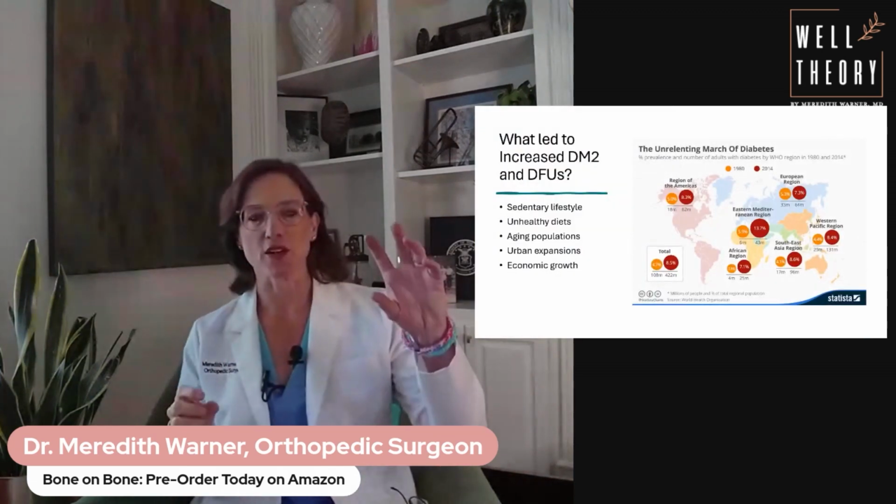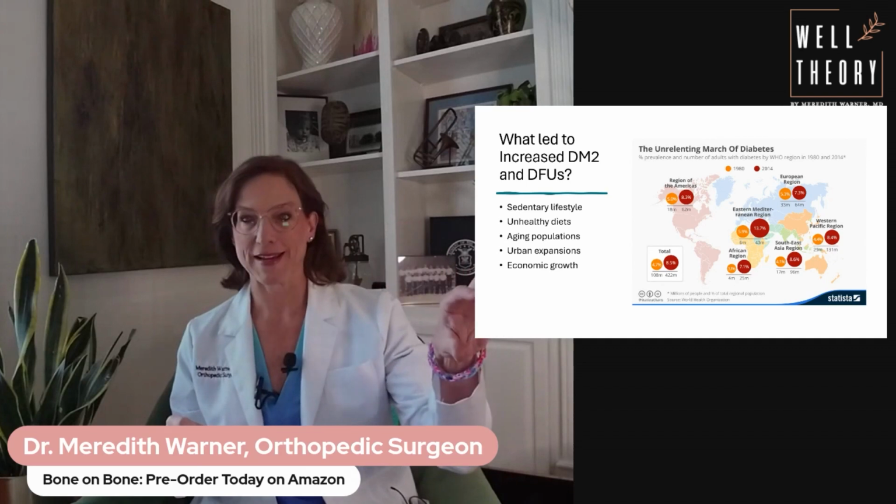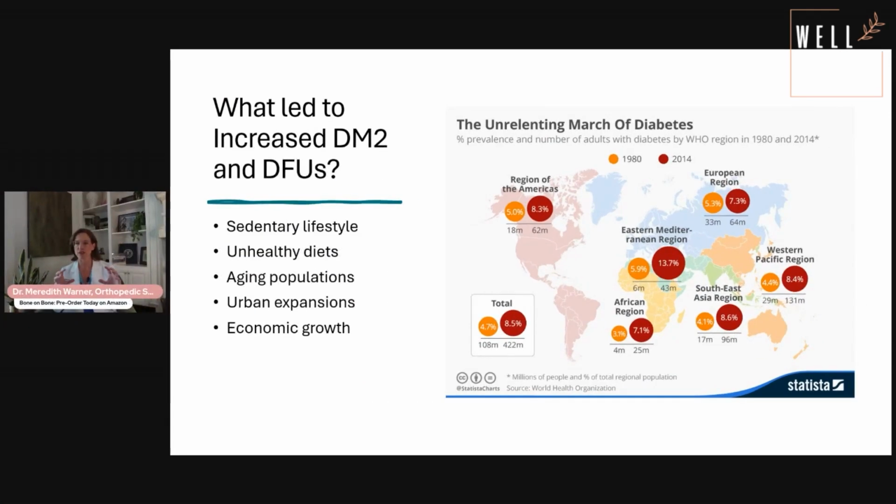And just look at this. The orange dots are 1980 number of diabetics per region. And then the red dot is 2014. Again, that's 10 years ago. This map is supposed to show you sort of a heat map with circles indicating the change in the prevalence of diabetes in different regions from 1980 to 2014. And the red dot, which is 2014, is even bigger now because it's 10 years later, right?